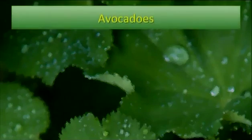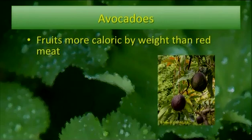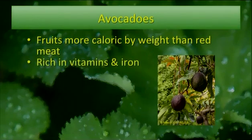Now another member of this family, the laurel family, are avocados. Avocados are very big, of course, nowadays. Their fruits actually have more calories by weight than red meats. Here's a look at some avocado fruits just ripe for the picking. And so avocados are rich in plant fats. Also they're rich in vitamins and iron. They're very nutritious, very healthy for people to eat if your digestive system can tolerate all the oils from avocados.